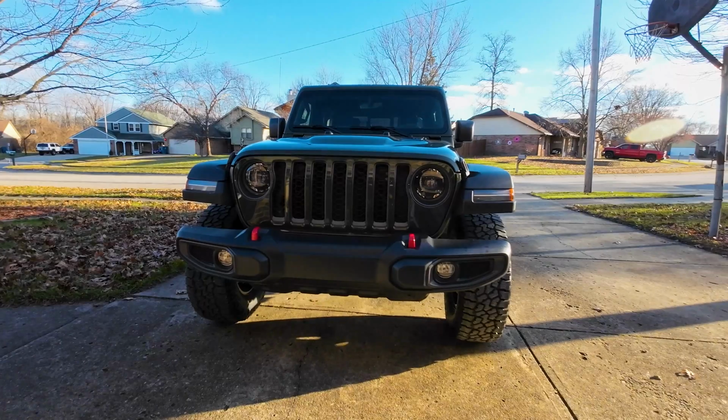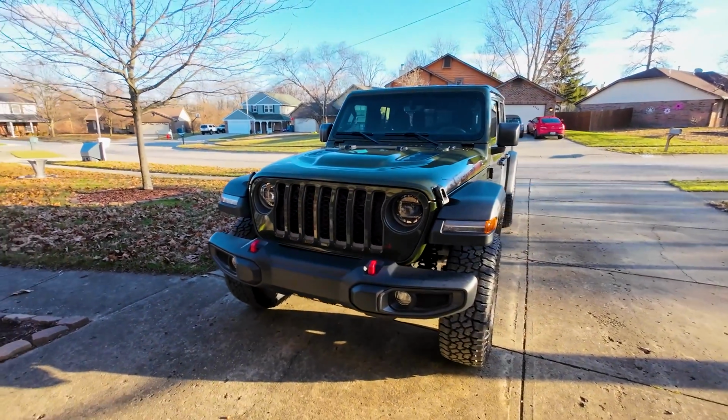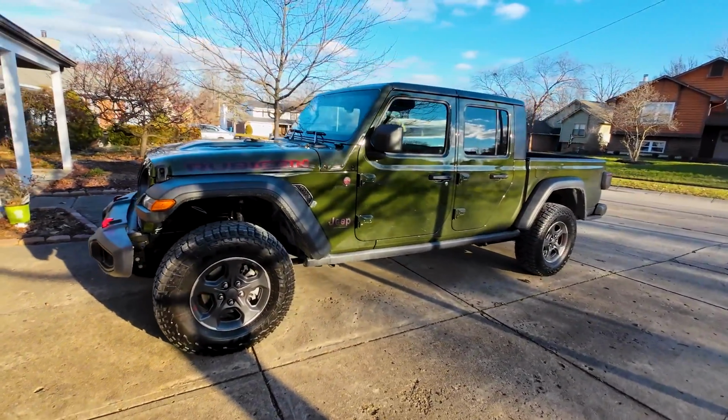it's this. I went a little crazy and I went out and bought a brand new 2023 Jeep Gladiator Rubicon in Sarge Green.